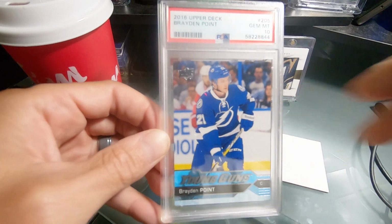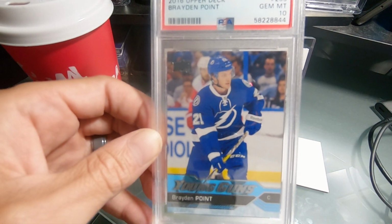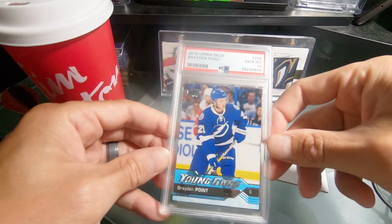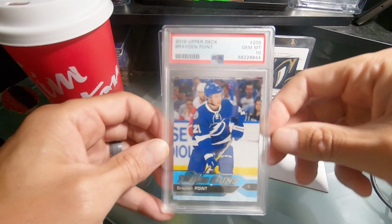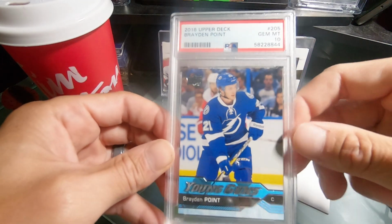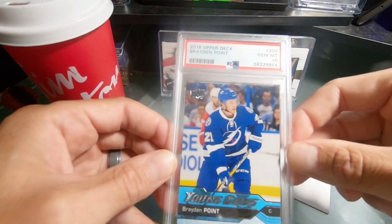Yeah, I'm almost certain. I don't have it in my notes here which one it is, but one of these came out of a BGS 9.5. It wasn't a true gem, but it had a 9. I don't remember for what, but I sent them in and they're 10s.